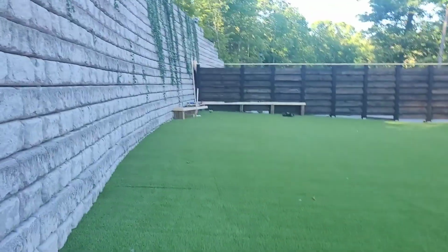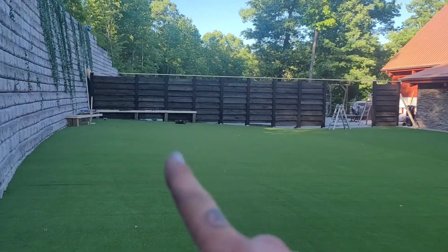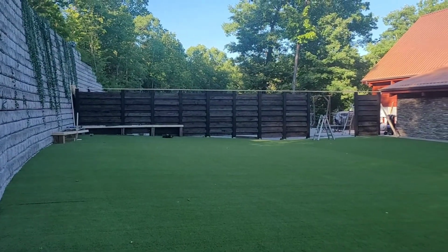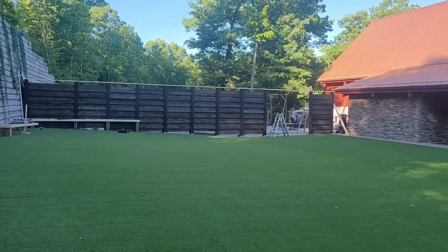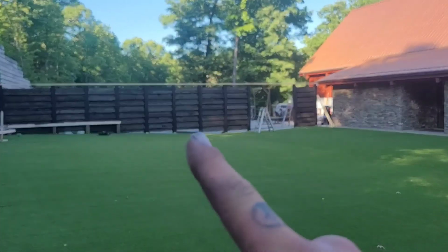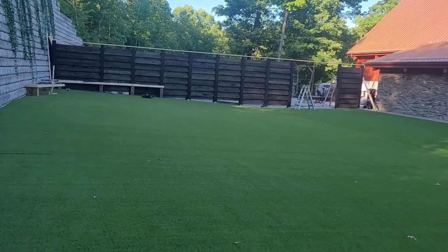We have been getting after it all day. Pops and I have been building. Everybody's back at the shop, getting everything else prepped up, ready to go. And here's where we are. So, we'll give the backup view to it. Now, this 2x4 across the top, don't worry about that. We're taking that off. We just did that for stability. But, minus one little piece over there, the wall is done.